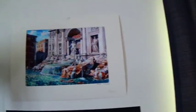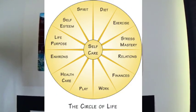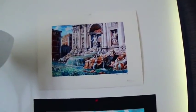And then we have this thing from Italy. We actually have never been there. Our brother's roommate from college gave it to him because he didn't want it, and he was there. So now we have it. The circle of life, basically. We have a lot of things from places we never went to.